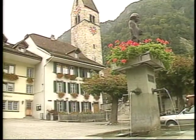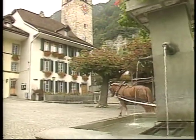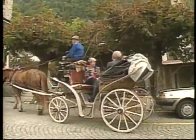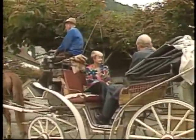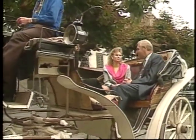This here is the old part of the town. It's called Unterseen, and this is the old church, which was built in the 11th century, so it's a very old one. And this part is even older than the country of Switzerland, which was founded in 1291.